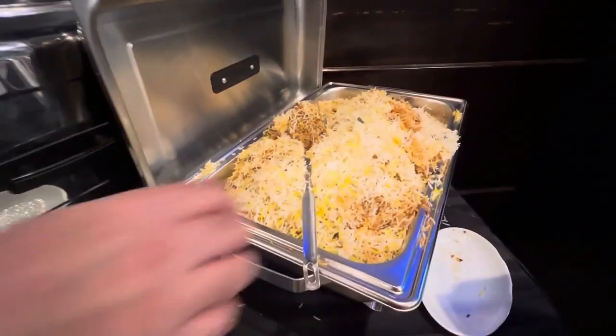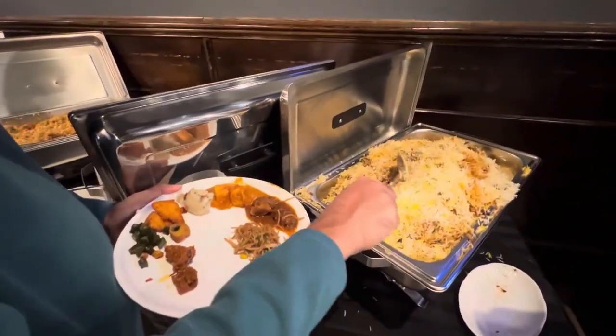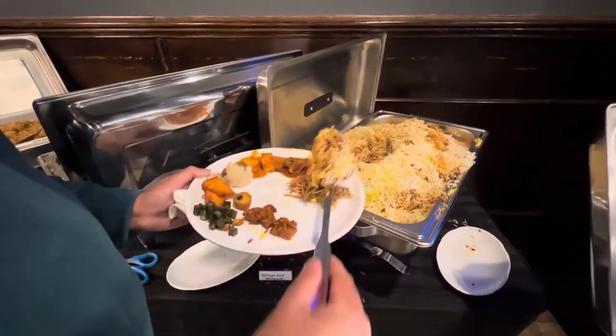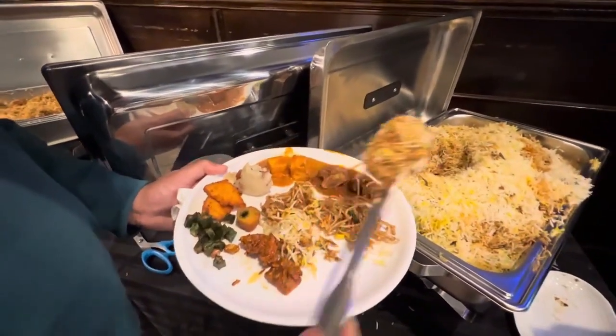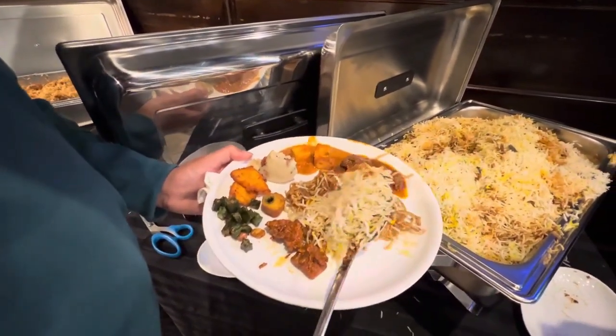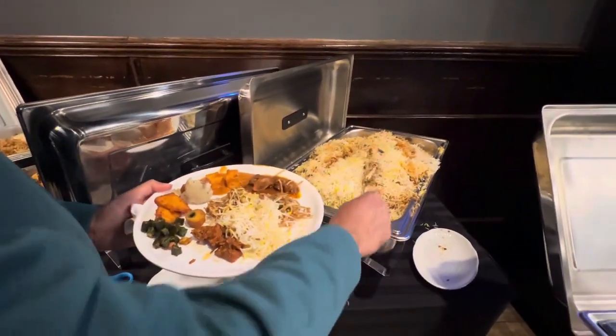Then there is the mutton dum biryani here. So Rahul, will you try this? Yes. I think I'm looking to try a bit of the biryani here. And some good chunky pieces of mutton as well. You can see how the quality of rice looks so nice. And it's very fluffy, with nice flavors, I'm sure.